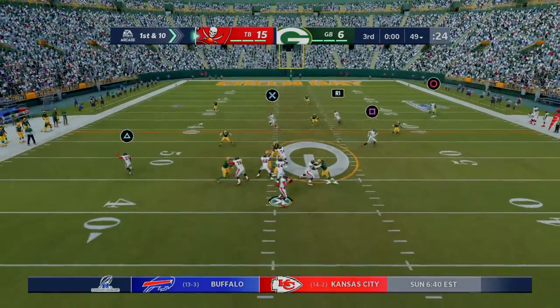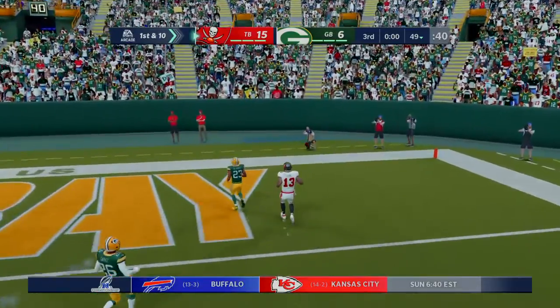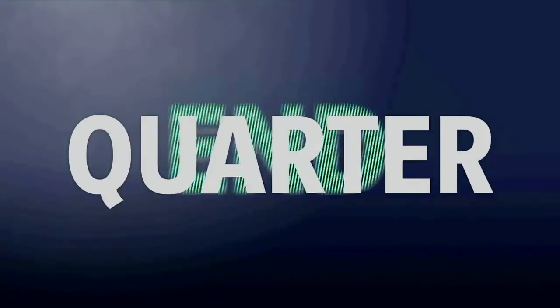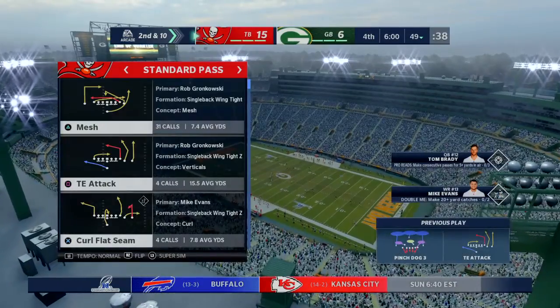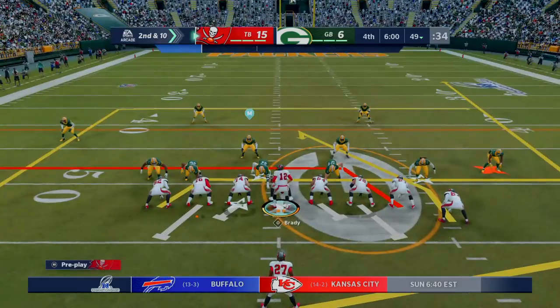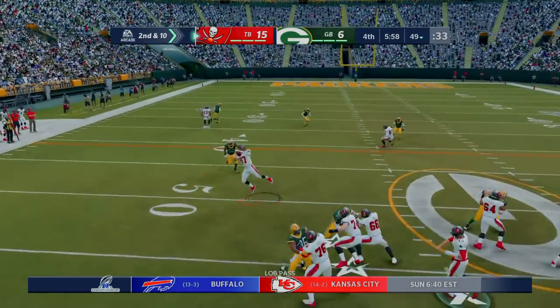On 1st and 10, here's Brady. And off his back foot, he'll heave this one deep. And that one incomplete. They try to sneak in a deep ball with the clock running down, but to no avail as time will expire on this 3rd quarter of play. Brady's incompletion on 1st down leads to a 2nd and 10.